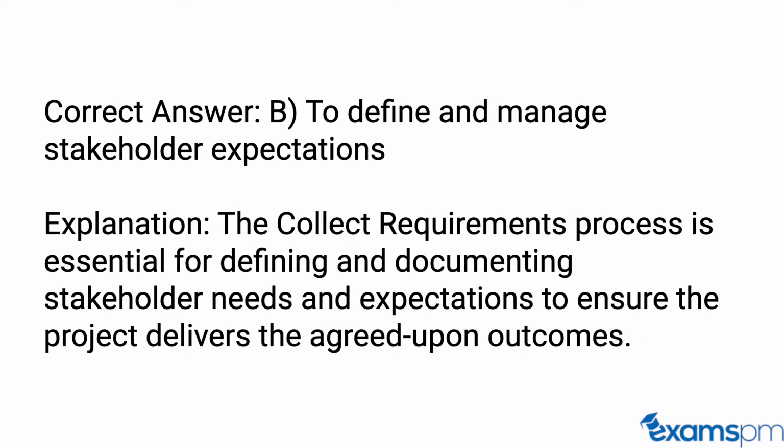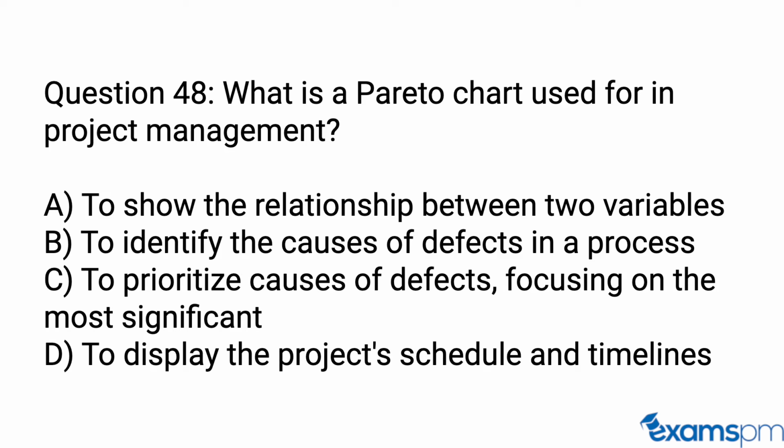Correct answer. B. To define and manage stakeholder expectations. Explanation. The collect requirements process is essential for defining and documenting stakeholder needs and expectations to ensure the project delivers the agreed upon outcomes.